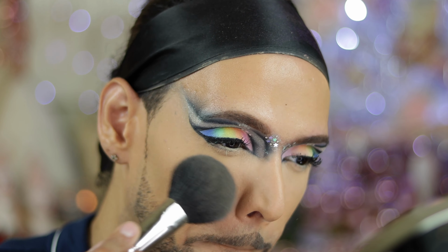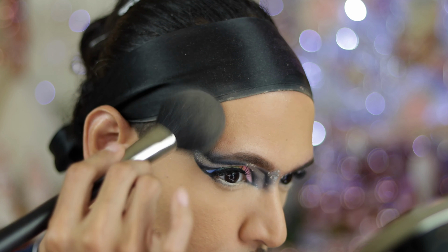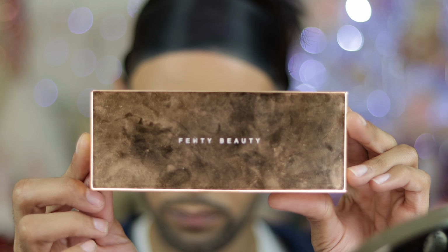Y'all, I love this powder. It's definitely giving One Size dupe. It gives that buttery smooth finish, and I'm so here for it.